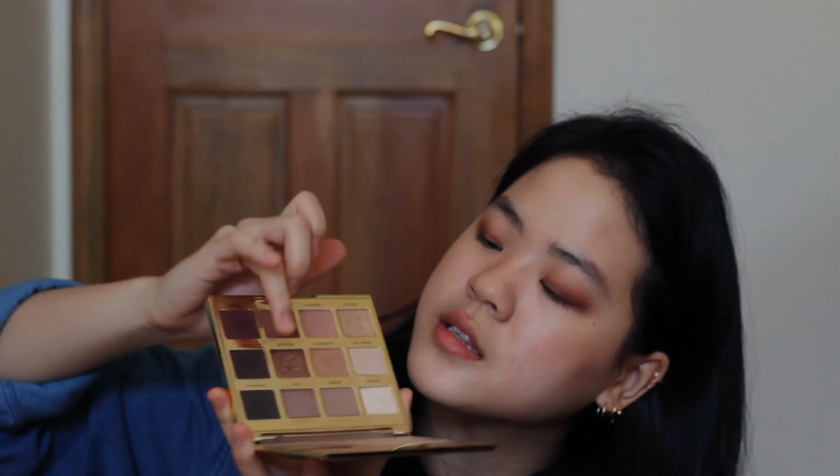Next, I will take Firecracker, which is this bronzy shade right here. I'll take it on my ring finger, and I just go tap, tap, tap, and then I tap it onto the mobile part of my eyelid.